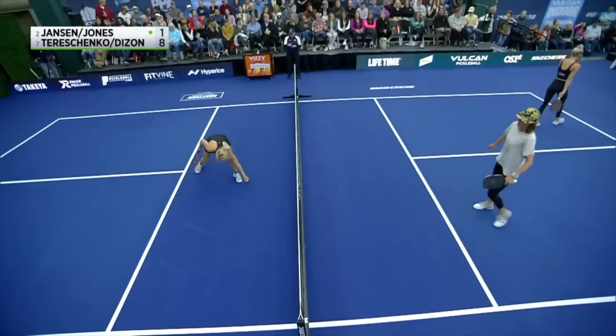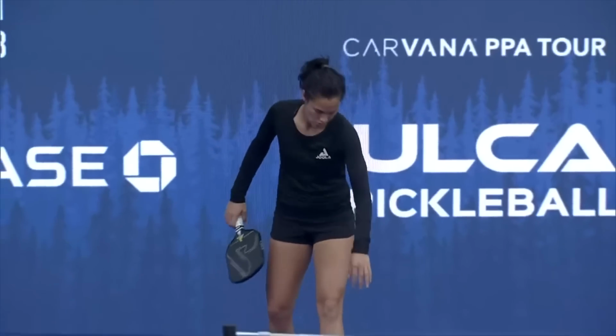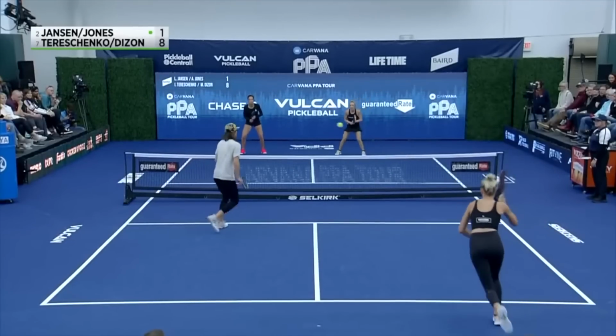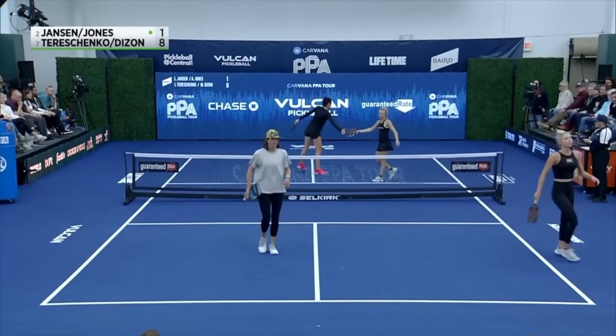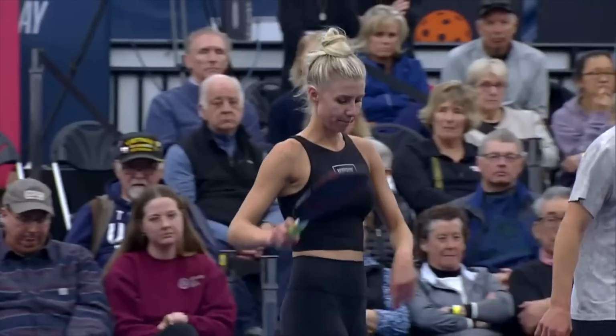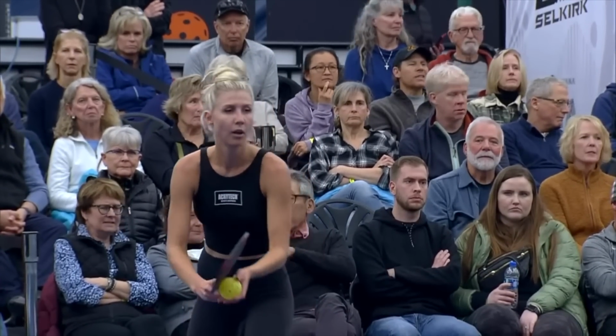Second serve. Yeah, Jansen trying to use that drive-drop combo, but her drops seem to just be a little out of rhythm at the moment. Side out. All right. Quick side out again. At least they put one on the board. 8-1-1.